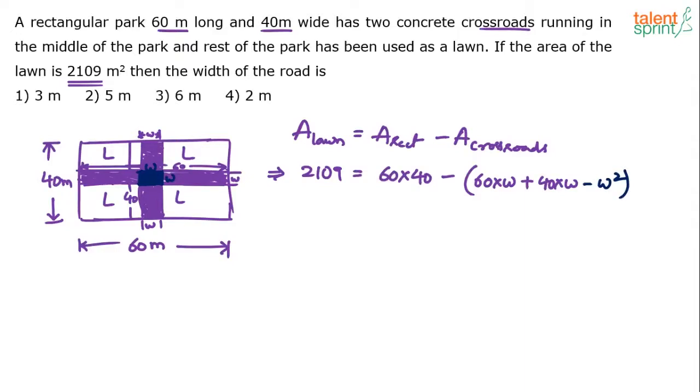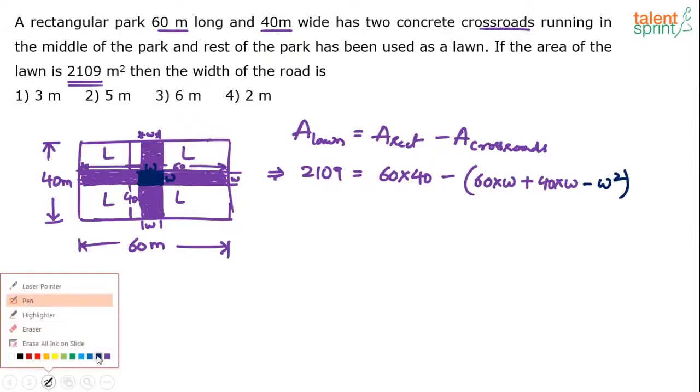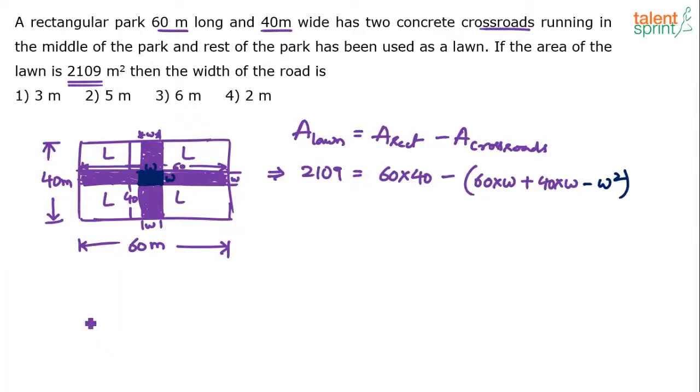It may look a little complex initially, but if you have solved such questions in the past or if you have understood this, then from next time onwards it should be very, very easy. This is a very standard question, like I've mentioned. So basically I know the area of the lawn, the area of the rectangle, and the area of the crossroads in terms of the width. The area of the crossroads should be taken as length of the rectangle into width of the road plus breadth of the rectangle into width of the road minus W square. Why are we subtracting W square? Because this region has been counted twice.